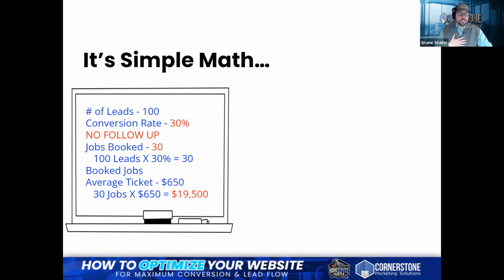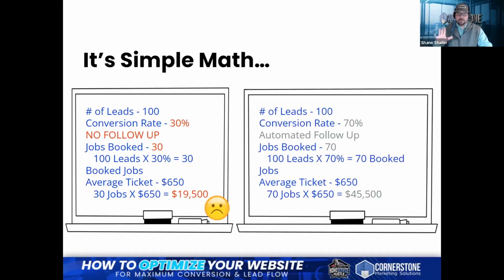So if you have 100 leads, conversion rate of 30 with no follow-up, you get 30 jobs, average ticket 650, 19.5 in jobs. But once again, if you got 100 of those and we're followed up with that automation side of things, we could really bump up that number, get that number up to 70%. If we do that, we're looking at 45.5.